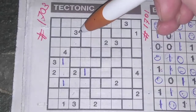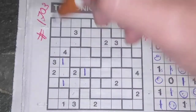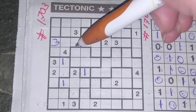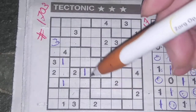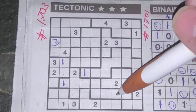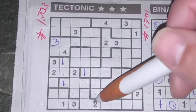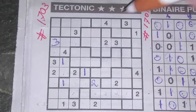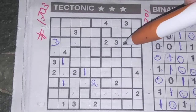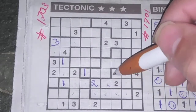These 2 boxes cannot be a 3. That box cannot be a 3, so 1 box left for the 3 should be there. These 3 boxes surrounding the 2 cannot be a 2. That box, those 2 boxes cannot be a 2, so 1 box left for the 2 should be here. Then these 2 boxes cannot be a 4, so the 4 goes in those 2 boxes.